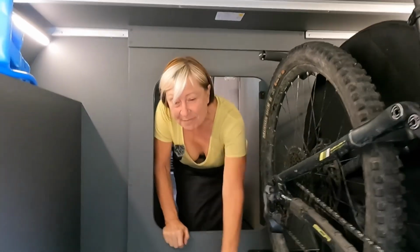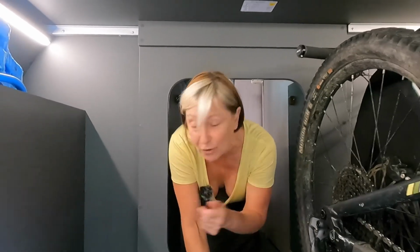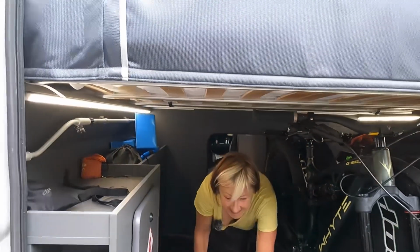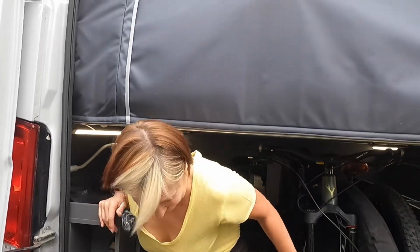So, we've got rear access doors. Absolutely ideal. We tend to keep our kit bags up this end, don't we? And also our dirty washing bag. So you can just stick your hands through from the inside. But I can fit through like that. Stop laughing at me.